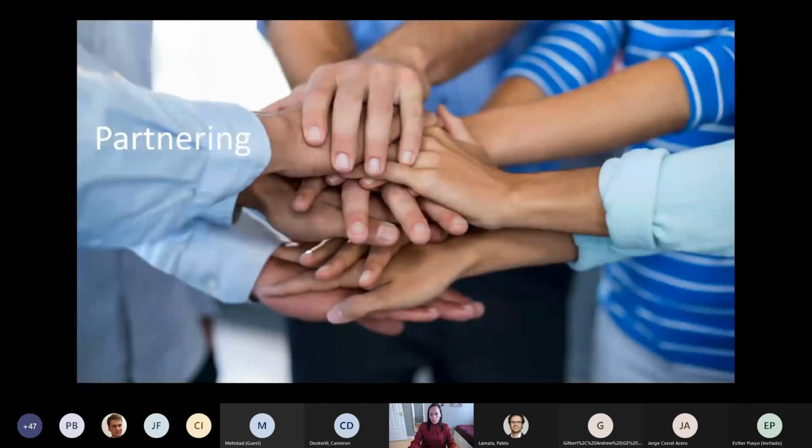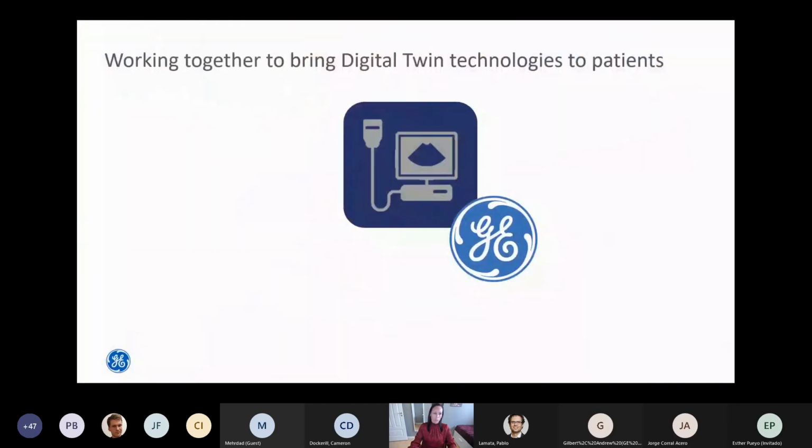So then the next step that we're working on is more towards active partnering with third parties. So we're working together with some key third parties already to bring more digital twin technologies to patients. And the way we're doing this is through our developer partnership program.